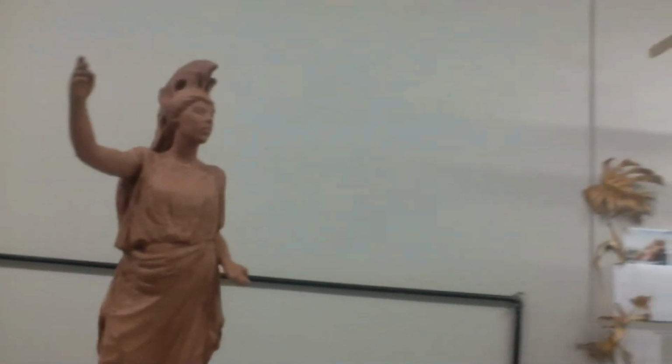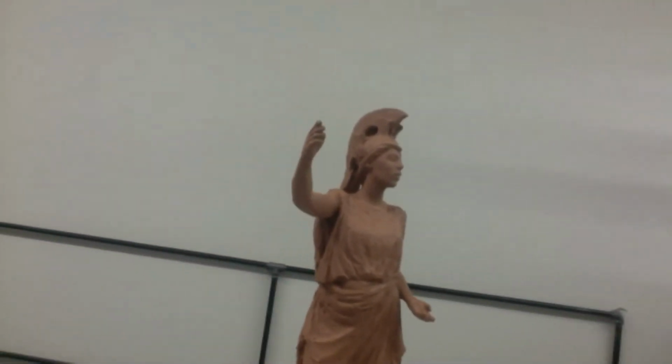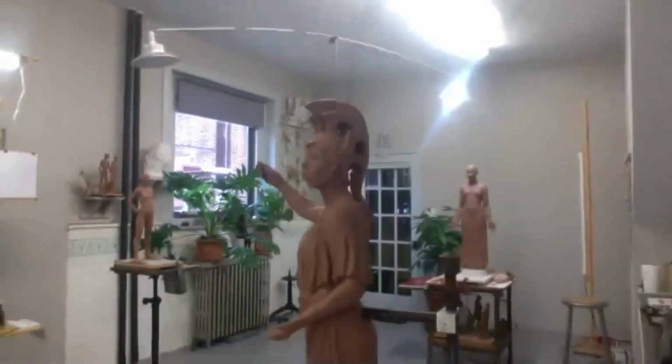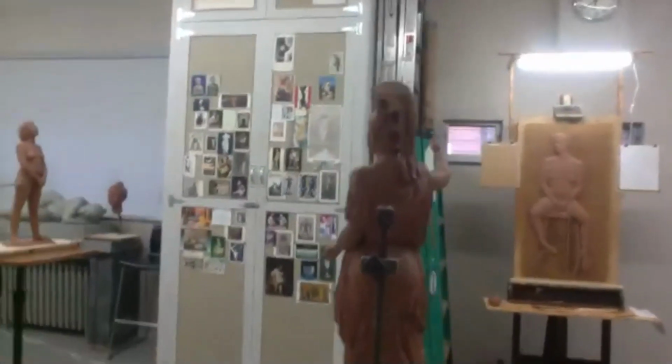Gotcha. Could we see a little close-up of this piece that you're showing us? Sure. I'm trying to figure out what's on its head. This is actually a maquette for a sculpture of Athena. And this is for the Telfair Museum in Savannah, Georgia. It's the first art museum in Savannah.